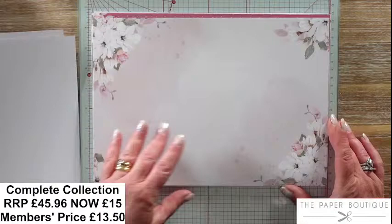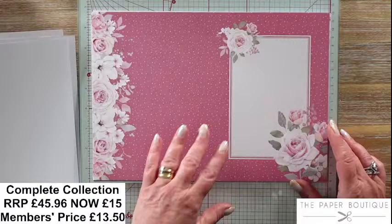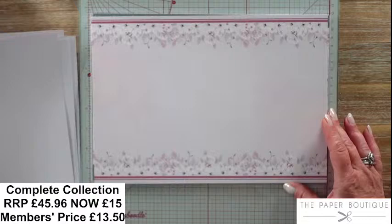Then we've got the corners there, and can you see that shading in there? It looks like you've spent a long time doing some distress work and it's all done for you. Then we've got the pink version of the green, and again with these beautiful speckles, the gorgeous florals in there. And then this one is just so dainty and delicate, with all these little blossoms and the little leaves on there.